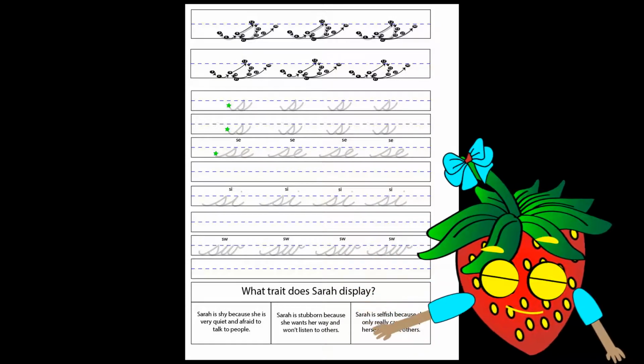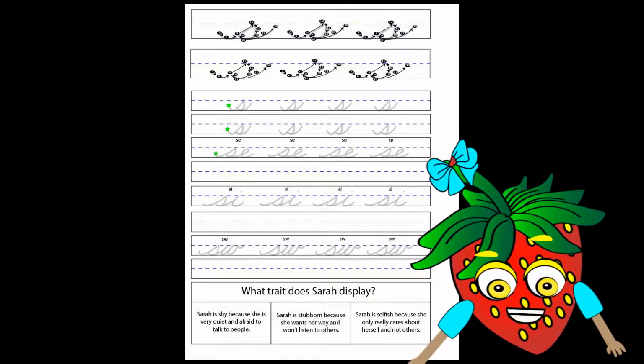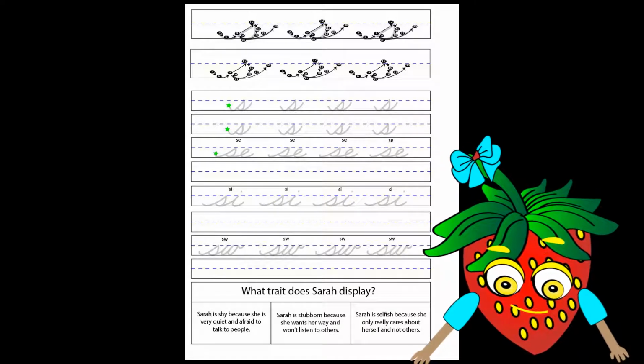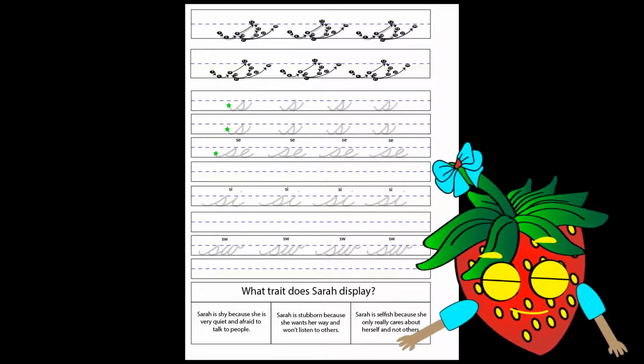When I'm done, go ahead and trace the letters below. I put a star to help you remember where to start. When you're finished tracing a letter, try to write it yourself like I'm doing.